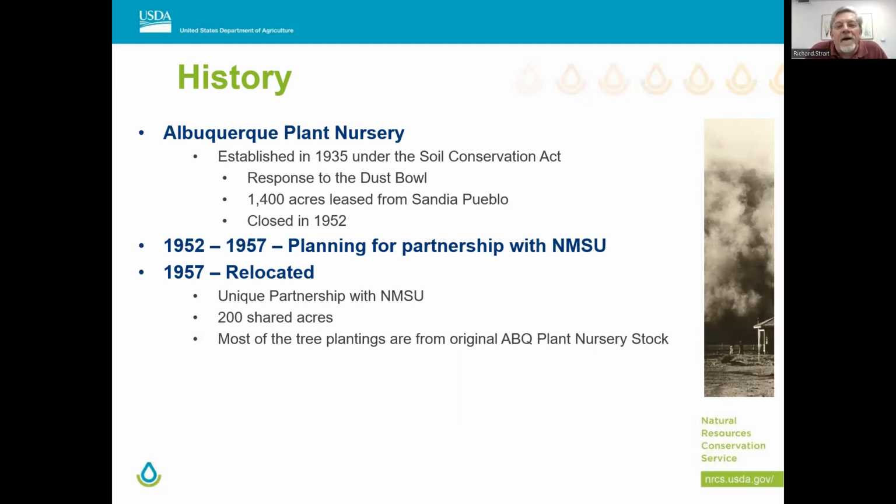Originally in 1935, when our program started here in New Mexico, we were established as the Albuquerque Plant Nursery. We had 14,000 acres that we leased from Sandia Pueblo. On those 14,000 acres, at that time, the program focus was primarily to evaluate all types of plants for conservation uses, and then actually to grow and disseminate those plants to be used by other organizations such as the Civilian Conservation Corps.